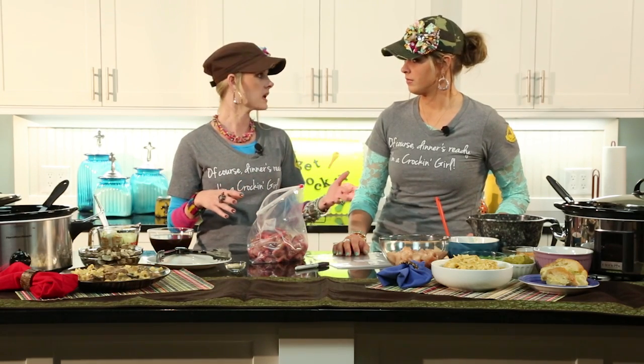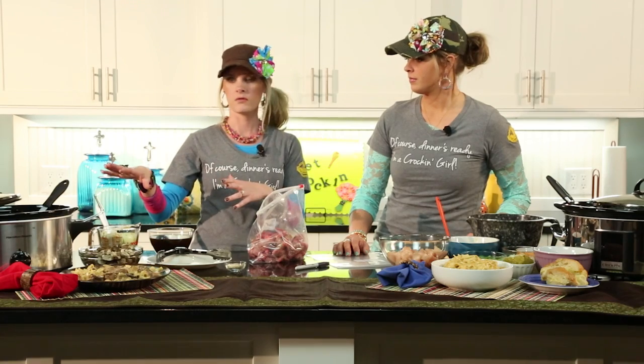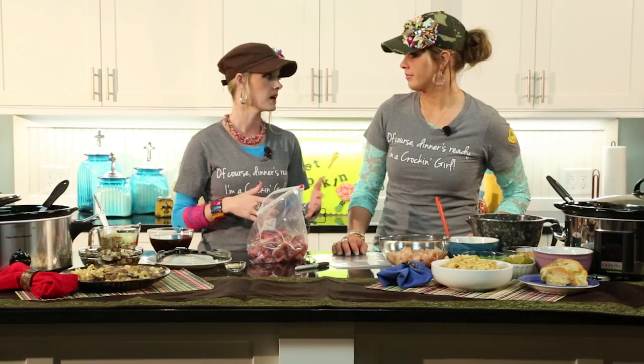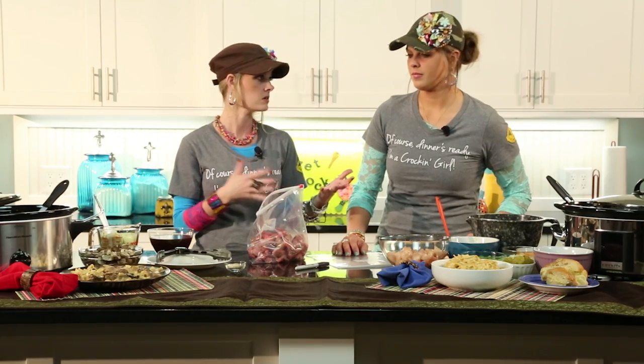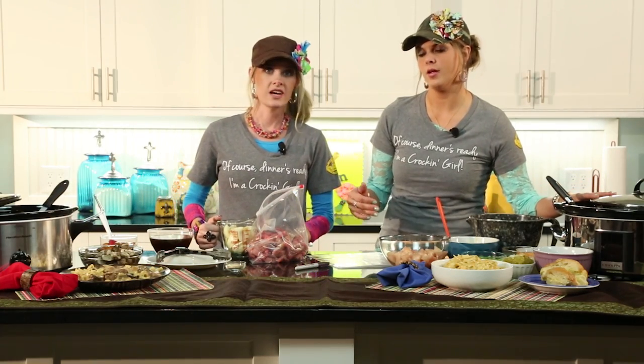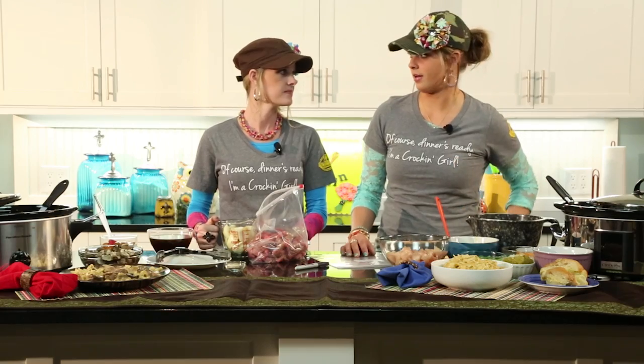Even browning hamburger meat: put 5 pounds in your slow cooker, let it cook all day, and then put it in individual freezer bags by the pound. Then that's just one more ingredient ready to go. And by adding frozen ingredients to your slow cooker, you're also going to add to your cook time if you need a longer cook time. That's right. So freezing those ingredients is also going to help.